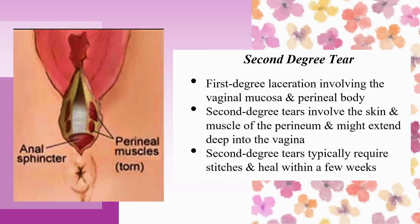Second degree is a little more common with first-time mothers. It's where it goes more into that muscle tissue. There are different variations of second degrees. It could be down the perineum, it could be the sidewall, it could be a sulcal tear. It has to do with the location of where that second degree is. So it involves muscles in the perineum, and it may or may not extend into the vaginal wall. It doesn't affect the anal sphincter at all.